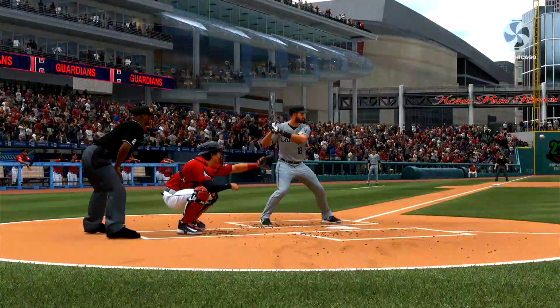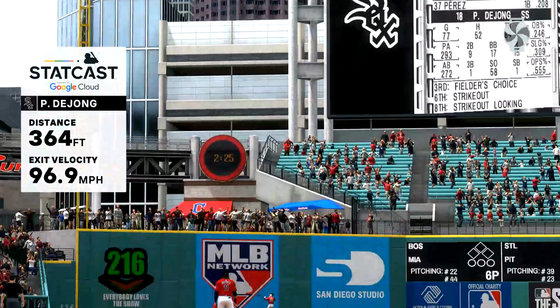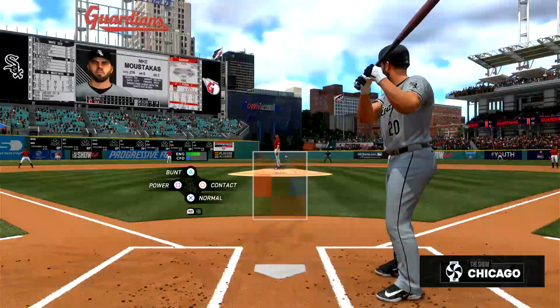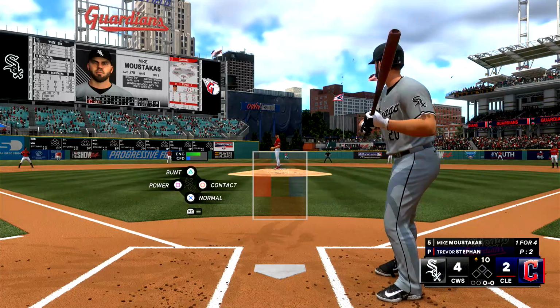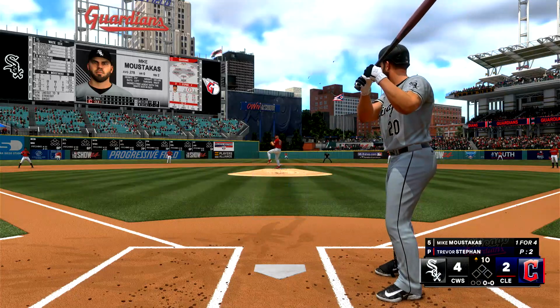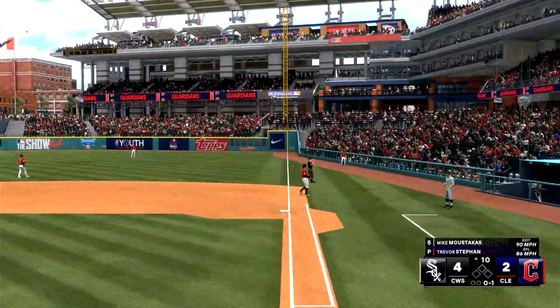So good at getting his arms extended, and that's exactly what he did right there. You don't typically want to pull a pitch in that part of the plate, but he doesn't allow his wrist to roll over, stays through the ball, gets the loft, and gets the home run. Here's Mike Moustakas to hit, and that one pulled foul.